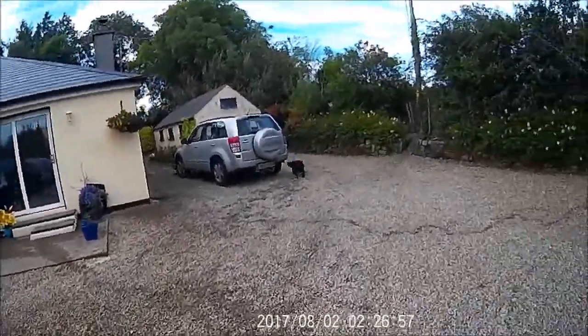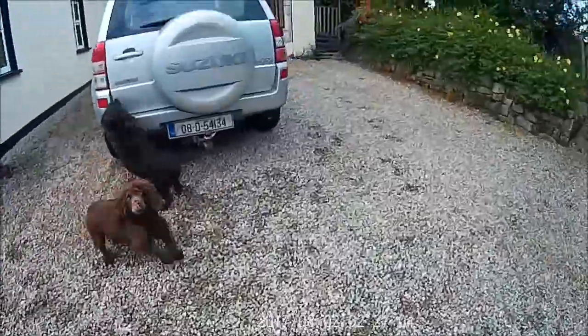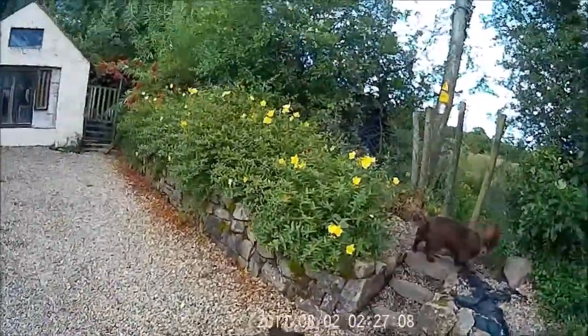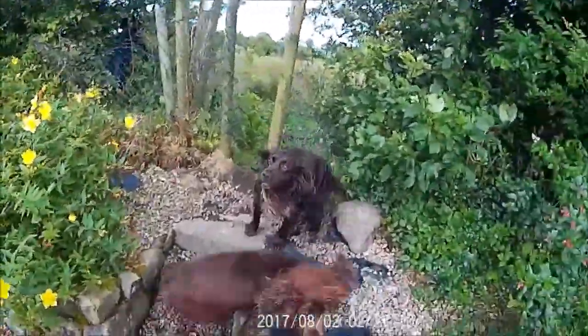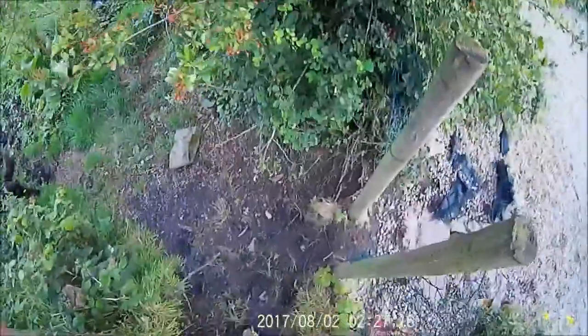Right, we're out with the cockers. Just going to take them for a run. This is Jet and this is Lexi. Busy little dogs, vastly underrated here in Ireland for the woodcock, pheasant. But these two are absolute corkers at it.